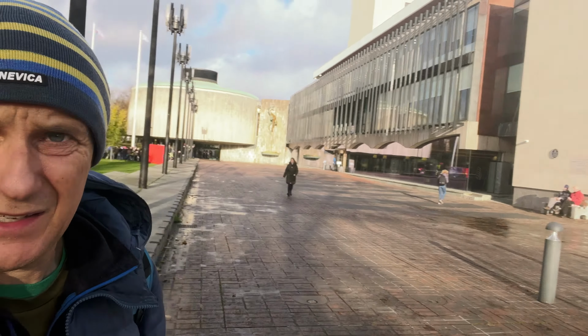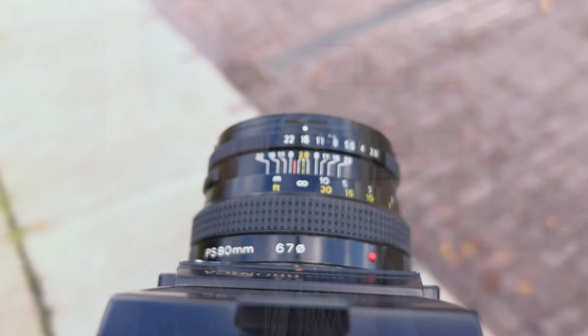And the first location is actually behind me. I'm not sure if you can see that. But what I didn't really expect was for everybody to be on strike and for some sort of demonstration to be going on outside. So yeah, I'm not sure if it's going to be doable. We'll have a look. Right, that's the first shot in the bag.